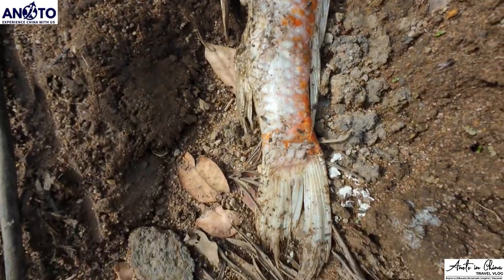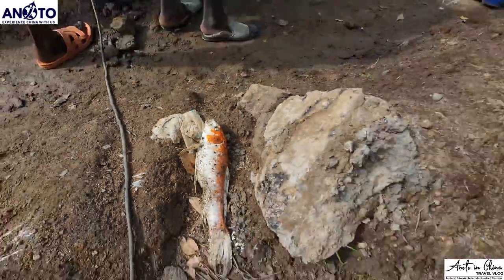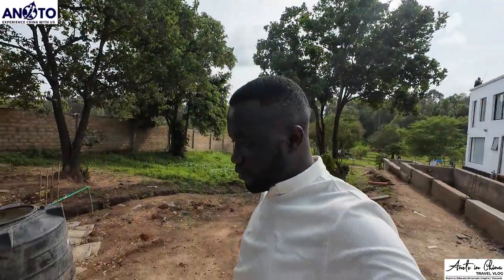But you say the small ones are the same? No, the 4 months old. They are not the same. The 4 months old, some are the same like I want.